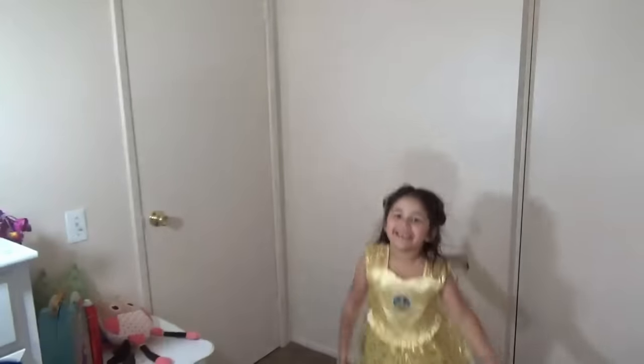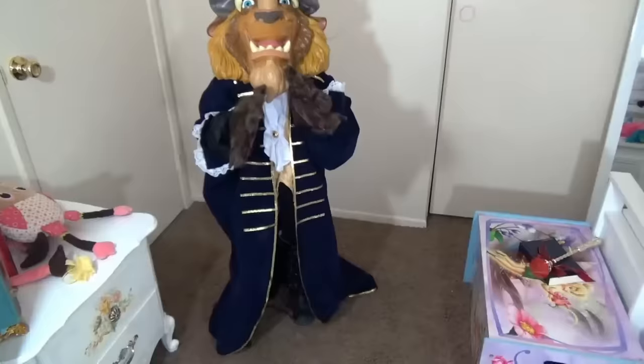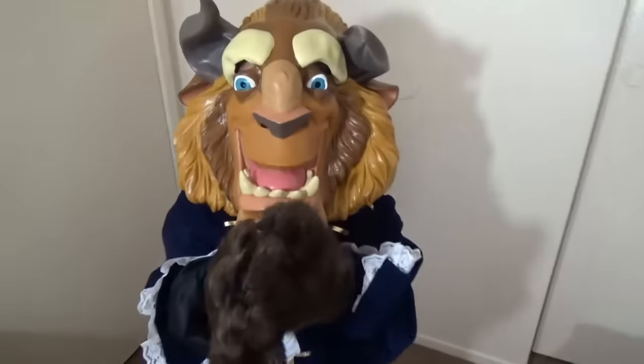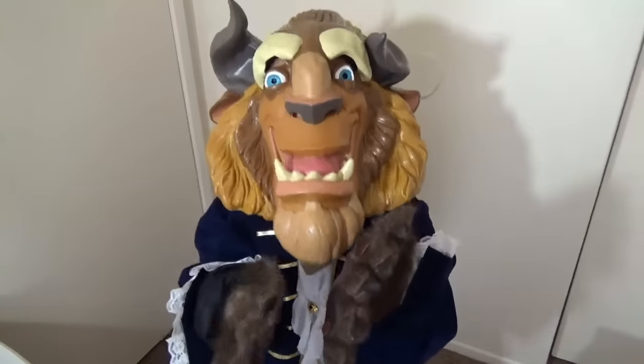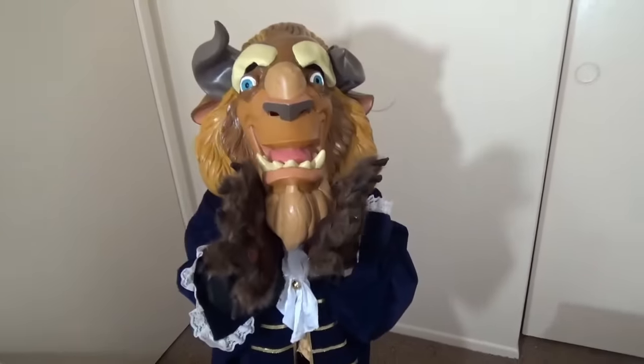I want to have the paws on. You're going to have the paws? So here are my paws. Can I wear both of them, please? You want the jacket and paws? You want to try everything? Yeah. Lily wants to wear everything. Okay. Lily wanted to wear the Beast costume. How does it feel? It feels like hot burning chicken. It's super hot, yes.